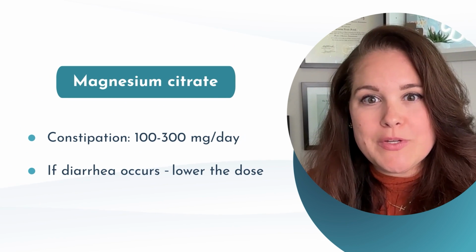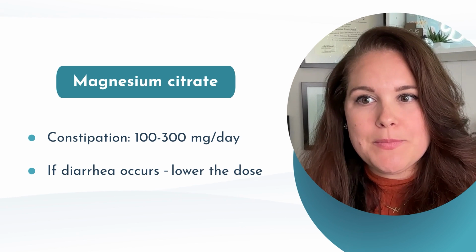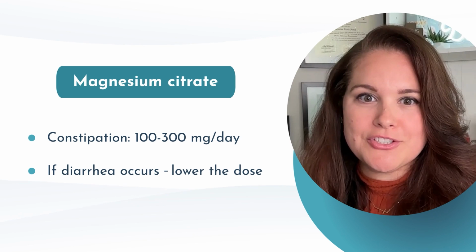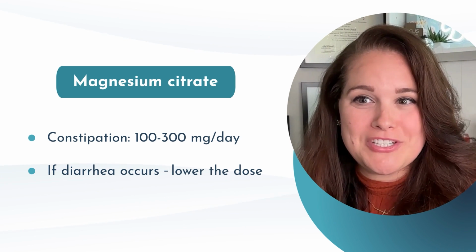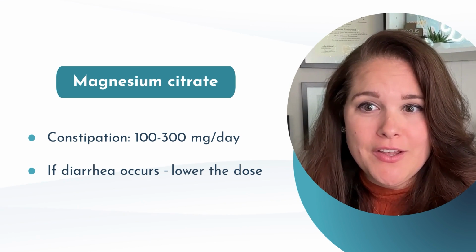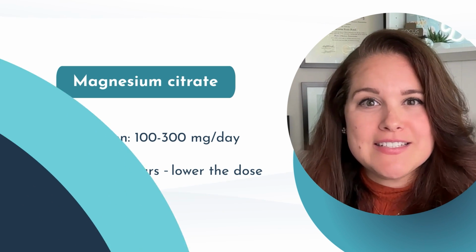For constipation, we talked about adding on some magnesium citrate, for example, and this would be about 100 to 300 milligrams per day. However, just a reminder, please be very careful around their cycle if they already struggle with GI effects on their period, because if diarrhea occurs at any point, you'll obviously need to reduce the dose and follow up on symptoms. The last thing we want is an electrolyte imbalance caused by taking magnesium. Low mag could be life-threatening and lead to severe issues if left unmonitored.